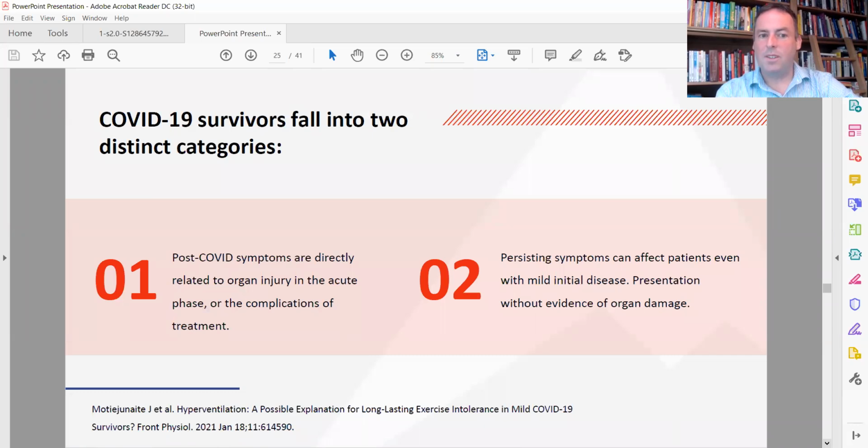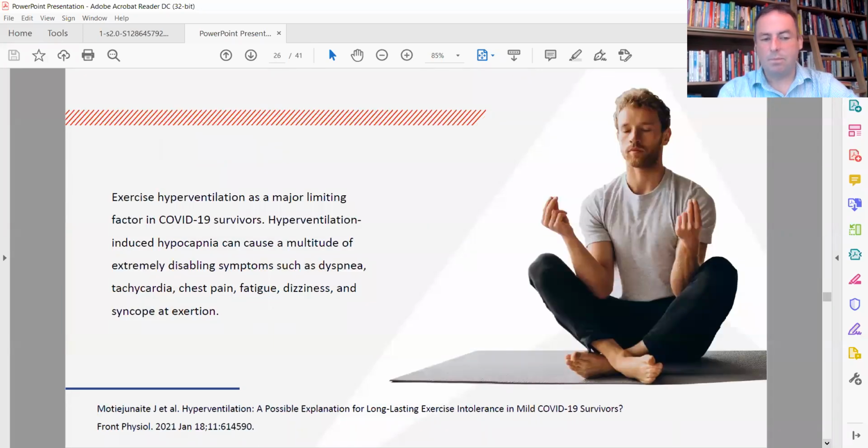And with long COVID, they fall into two distinct categories. One is that symptoms could be directly attributable to organ damage during the acute phase of the infection or the complications of treatment. But the second group have persistent symptoms even if they had just a mild initial disease. So they don't have organ damage, but yet they can have persistent symptoms.